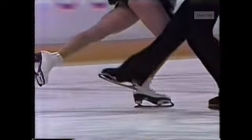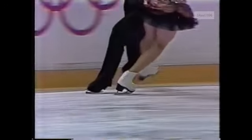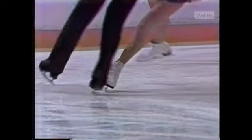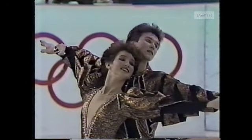That's the technical merit right there. Lovely softening. Look at the stretch of her leg to the back. Okay, as you said, it's their specialty. Let's see what the marks are going to be. That's the way they looked on the ice. Here they are awaiting the marks.